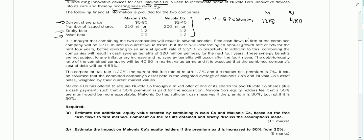Now there is some paragraph which we need to understand. It says that it is thought that combining the two companies, when Makonis and Novello both combine, will result in several benefits. Free cash flows to firm. This word suggests what method we are supposed to apply for computation of the market value of the combined company.